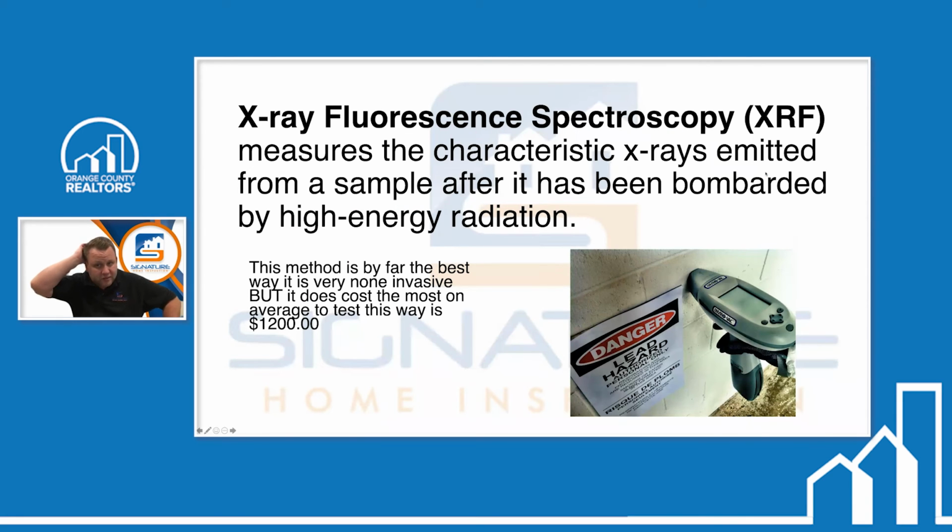X-ray fluorescence. You can see the gun there. That's an old picture, so they're probably more high tech than that now. It measures the characteristic X-rays emitted from a sample after it's been bombarded with high energy radiation. This method is by far the best way. It is very non-invasive, but it does cost the most. On average, to test this way is about $1,200. Again, this slide is probably 5 years old, so it's probably gone up since then. I'll probably change that or give a call around and see what the new one is.